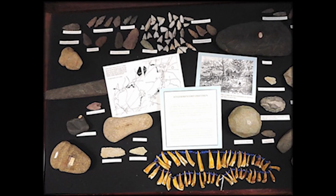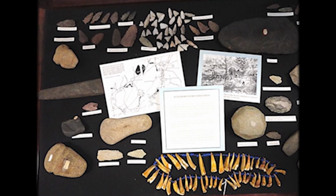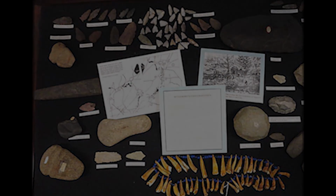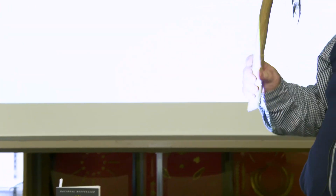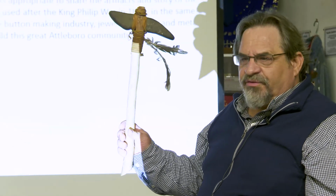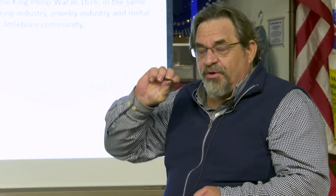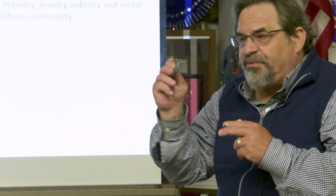And these are actual artifacts that I use when I do my program with kids. So I go out into the schools when I can. This is a pedestal that they would use to grind their corn. This is an actual axe head, but a replica body. I think previous director, George Shelton, made that. A couple of projectile tips that have been broken off. And then this is a scraper made out of soapstone.